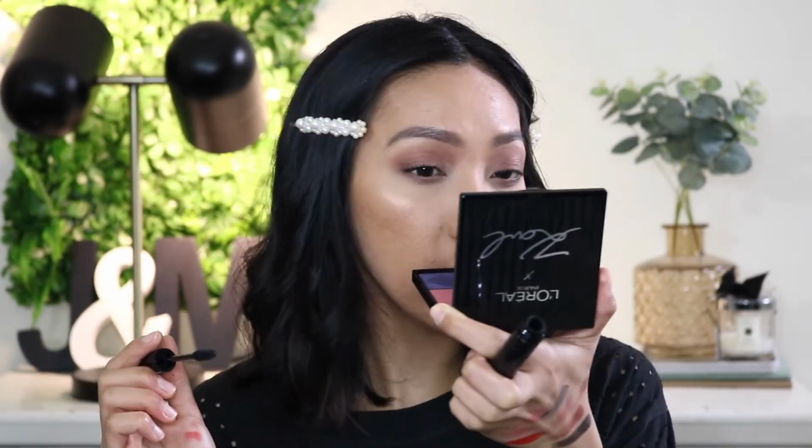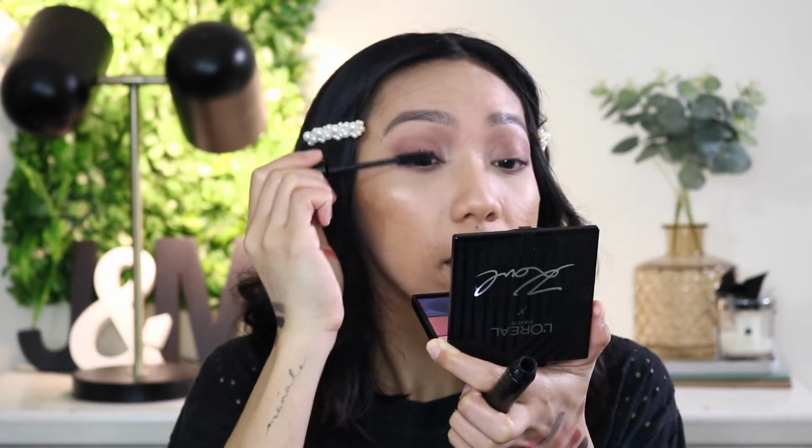It has a little bit of a moussey formula. It gave my lashes a little bit of length and a little bit of volume as well. It created a nice wispy look for my lashes, and I'm not hating it. I actually love the wand because the size is not too big that you could stab your eye. But this mascara is a little bit expensive.